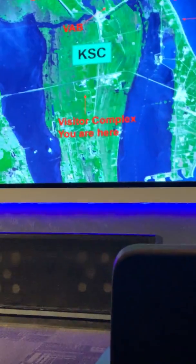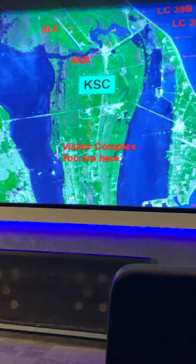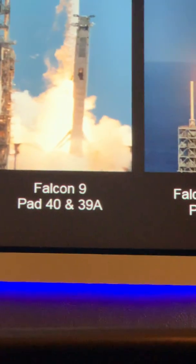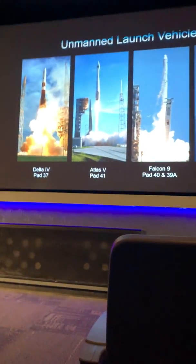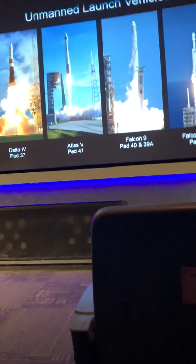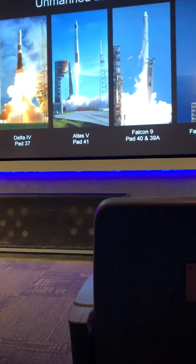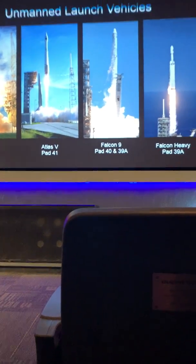Let's start off with an overview of the Cape Canaveral KSC complex. We're located on Merritt Island right here at the visitors complex, along with the Vehicle Assembly Building and Launch Pad 39A and B. Over here to the east is Cape Canaveral, where we launch the majority of our unmanned rockets. Now, we currently launch 4 types of unmanned rockets from Cape Canaveral and KSC. Over on the Cape, on pad 37, we fly the Delta IV. Meanwhile, the Atlas V flies from pad 41, the Falcon 9 from pad 40 and pad 39A, and the Falcon Heavy also flies from pad 39A.